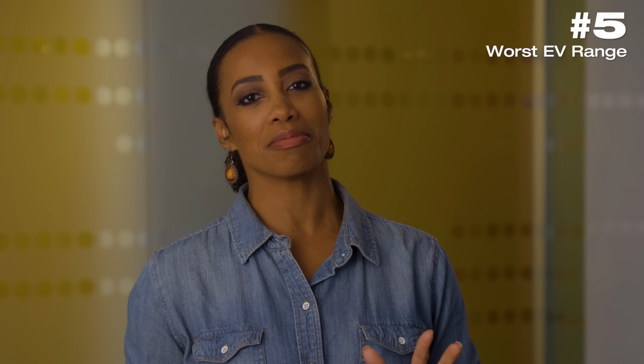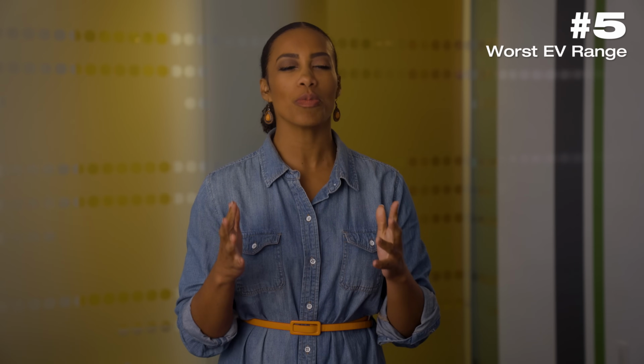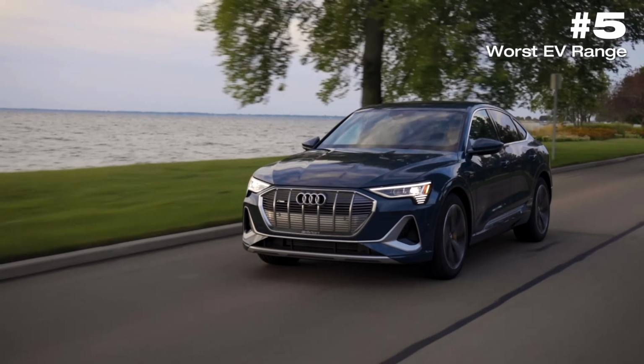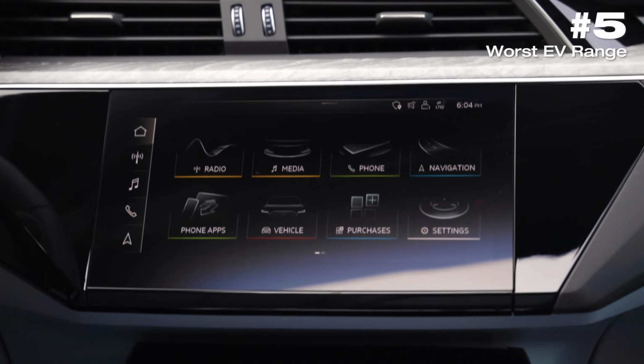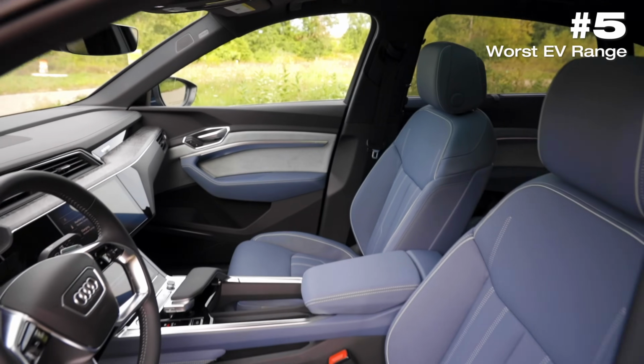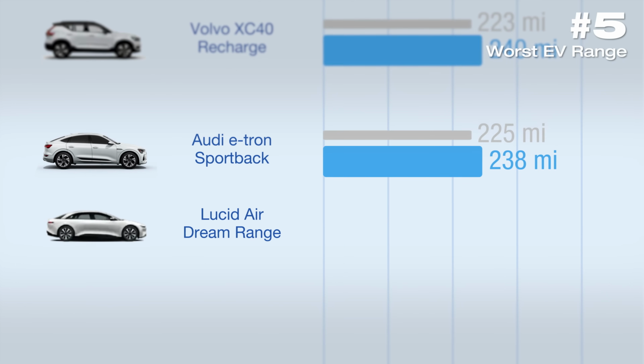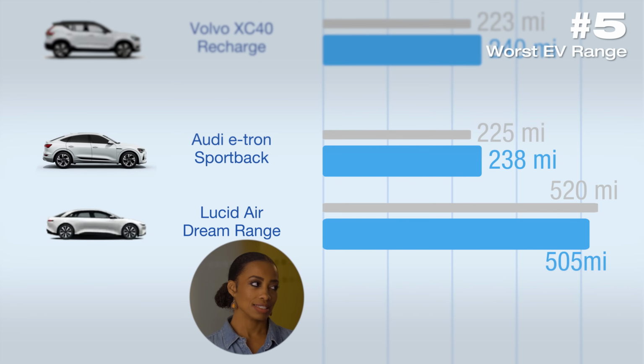So before I dump my Debbie Downer rant on you about it, first, here's what we like. It has smooth and decisive acceleration with well-executed driver assist systems and a healthy list of standard safety and luxury features. Its range, 238 miles. The EPA, not even close. And given the fact that the best range for an EV is more than 500 miles, yeah, this one is a bit lackluster.